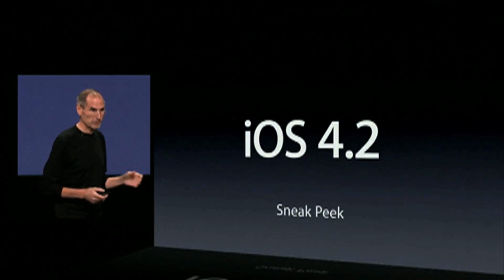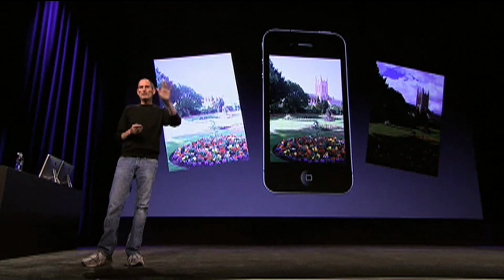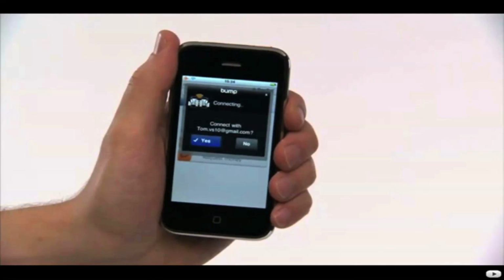iOS 4.2 Beta 2 now in hands of developers. Rumors are that the iPhone 3GS will get HDR photography after all, and PayPal is working harder to turn your iPhone into your next wallet. All this and more coming up right now.